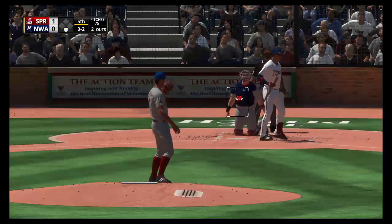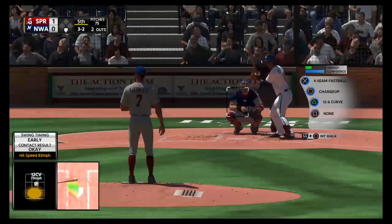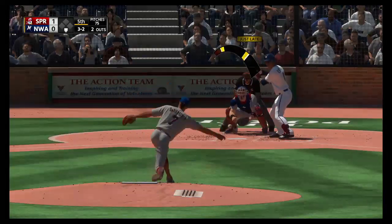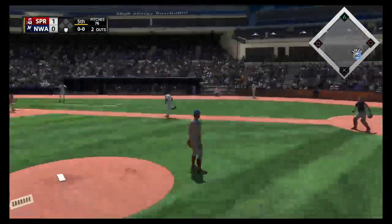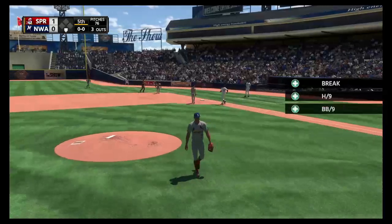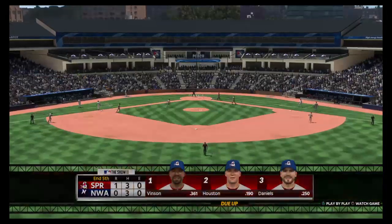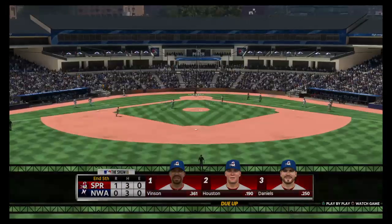Tough curveball that time, but he's able to make a little contact to keep this at-bat going. The 3-2 one more time. Nasty breaking ball swung on in the dirt. And that ends the inning. Pretty painless half of the inning all told. We're through 5 here at the ballpark, and Springfield leads this thing 1-0.